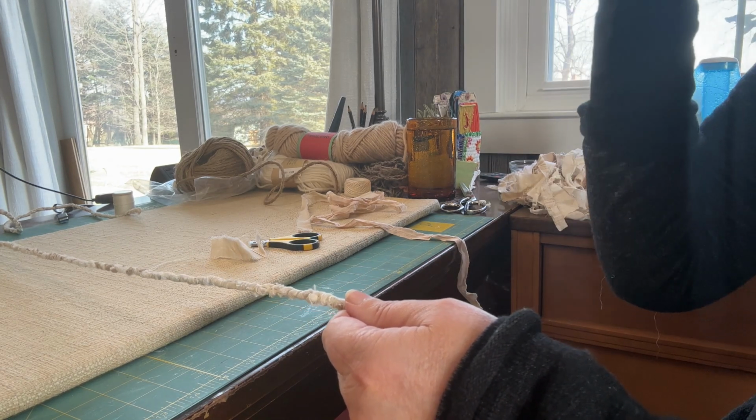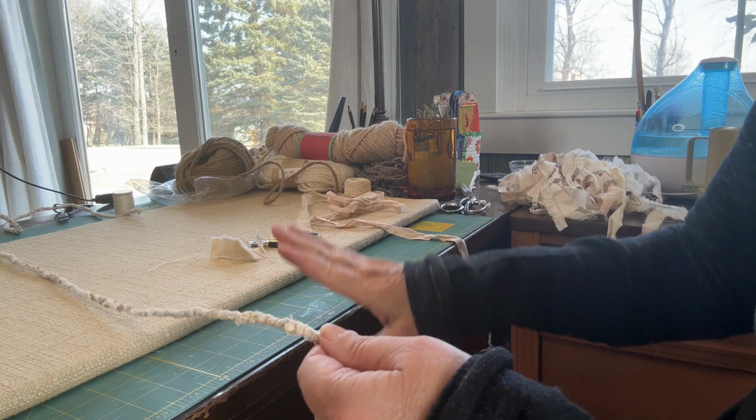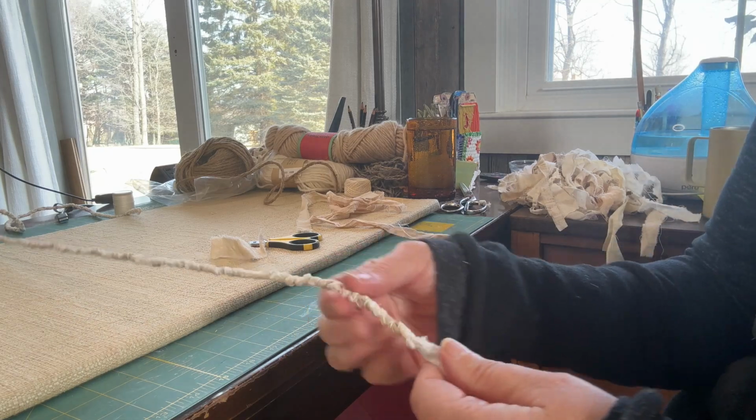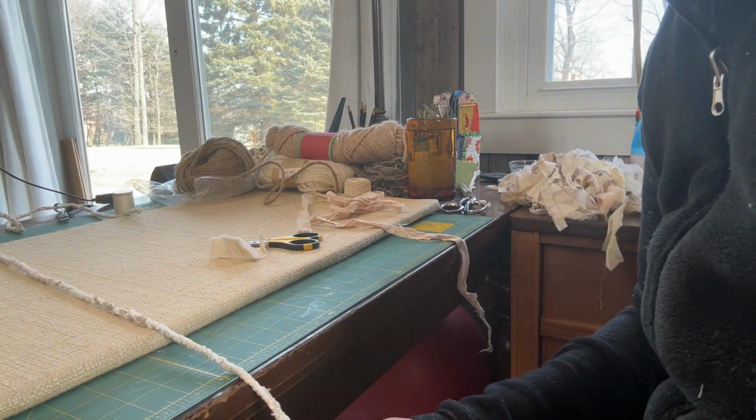I love it. And I am going to put some on my texture tag. And I'm also going to make something with it. Give me a few minutes and I'll be back.